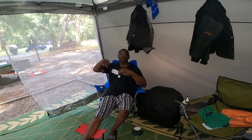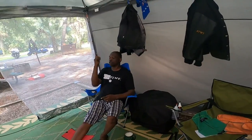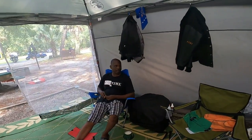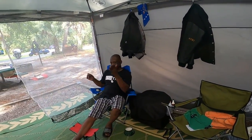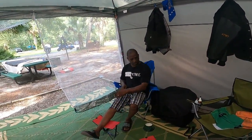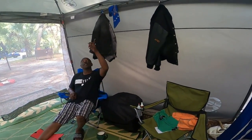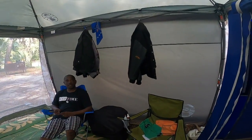And then we'll put the easy up. And we got our screen room and four walls or three walls. We don't put this wall up because we want to see everything going out. This is where we chill at. Got our seats that we use to relax, a middle table, and a spot where we hang our closet.